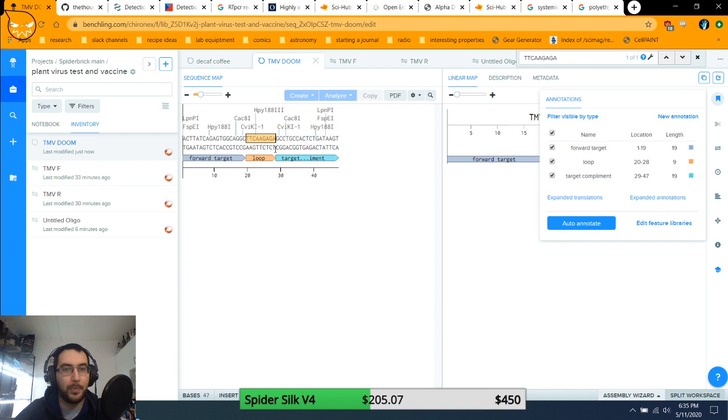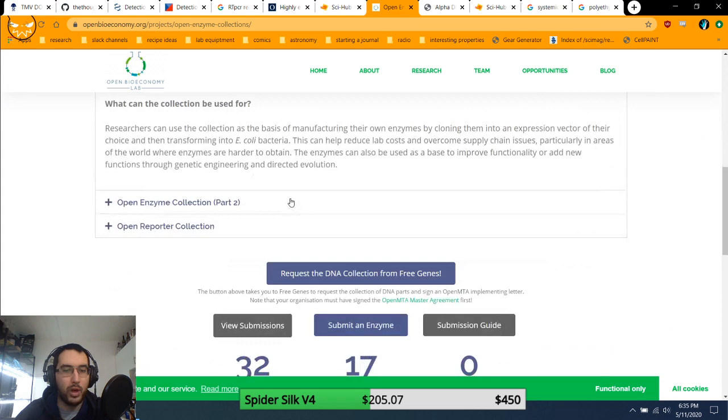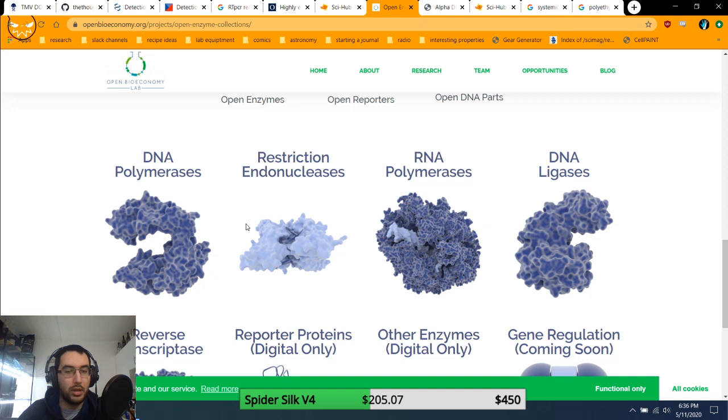So now I want to introduce you to a fantastic site called the Open Enzyme Collection. This is run by the Free Genes Project and the always wonderful Keone out of Stanford. The Free Genes Project is just so cool. One of the things they've done is make this collection of enzymes that they've made the DNA for. They've literally printed the DNA for them, and I think they've loaded them into plasmids. So you can order this from them, and they'll send you the entire thing. It's free. I think you have to pay for shipping, but other than that, they send it to you.